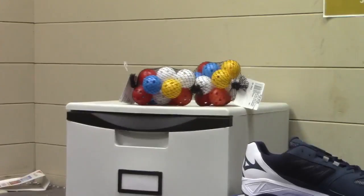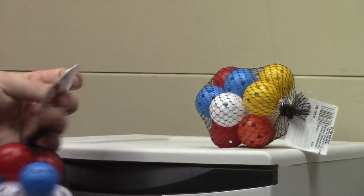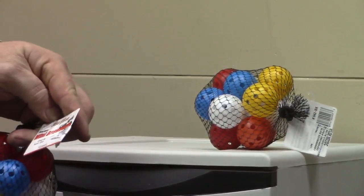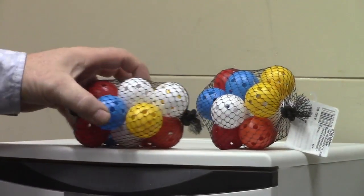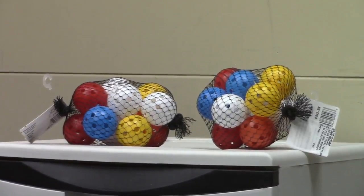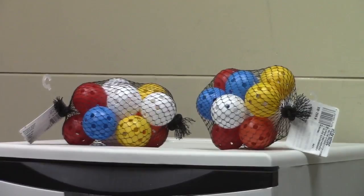Then we have 24 mini baseballs, and these are for baseball practice. That's what it says on it. If you want to practice your baseball, I guess these are supposed to make you a better baseball player. Small target. So yeah, if you hit the small target, you can hit the big target. I guess that's what they're thinking.